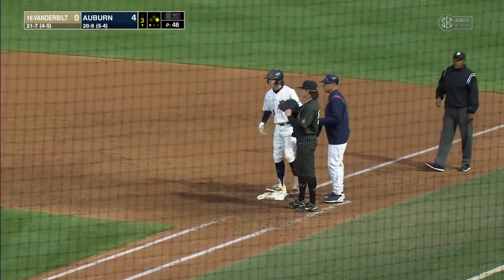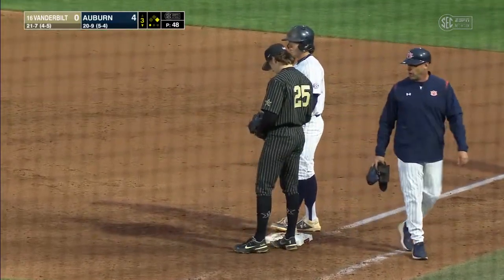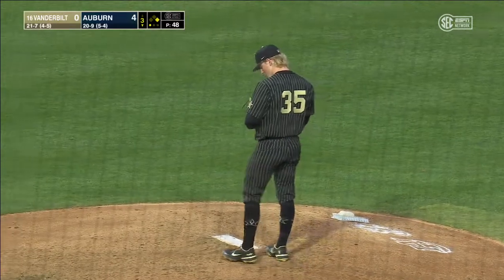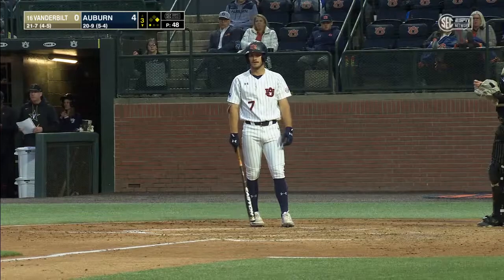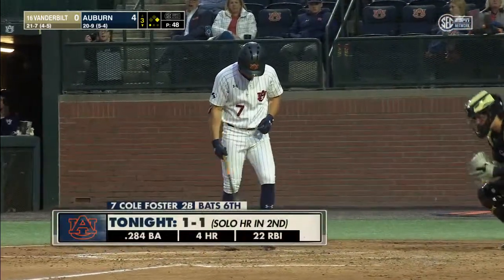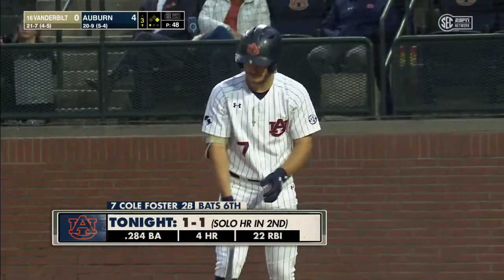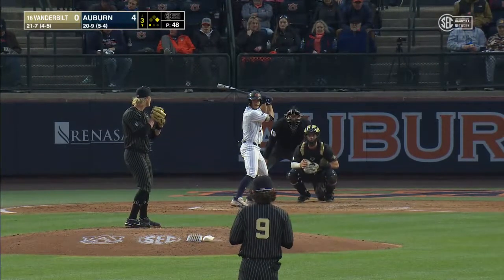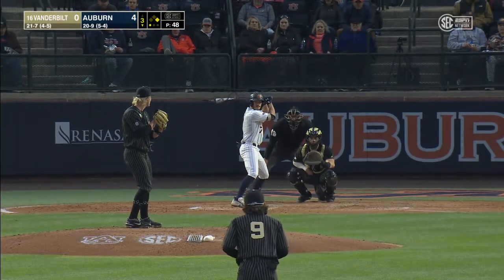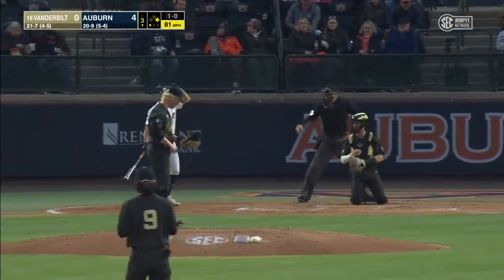Well, when Brody was up with runners in scoring position in the 1st inning, I was talking about how he's more than willing to go the other way with any fastball or any breaking ball. He doesn't care how it looks. It goes in the book as a single. That ball was hit hard. But McIlvain got him out in the 1st inning with a fastball away. Brody Moore, being an intelligent 4th-year player, went up there hunting a pitch. He got it, drives it into right field. Auburn now 3 consecutive hits against McIlvain. Here's Cole Foster, who hit the solo blast in the 2nd.